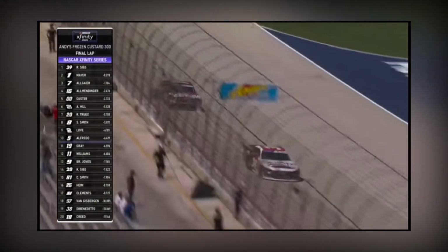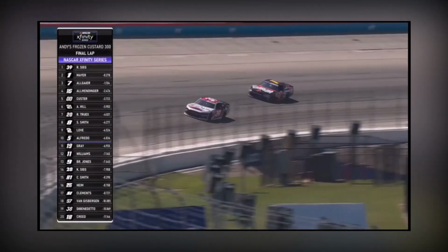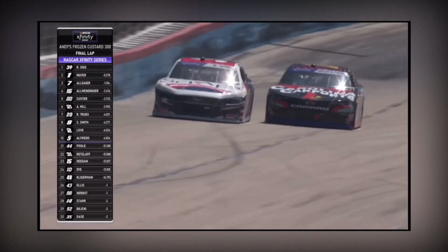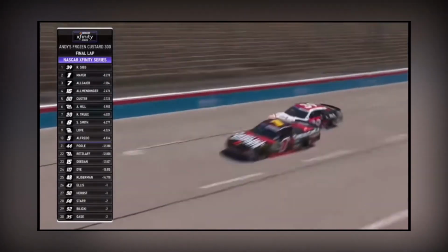White flag. The 39 goes into turn 1. The 1 goes to the outside, in the second lane on 1 and 2. Has some momentum, getting off the track. The 1's on the inside of the 39. They're going down the backstretch for the final time. They're side drafting the crap out of each other. The 1 gets the lead.